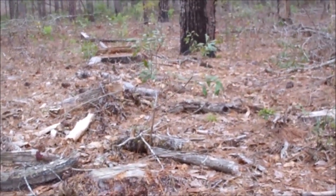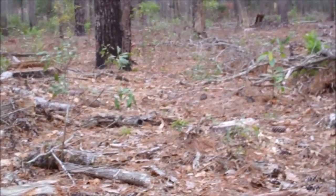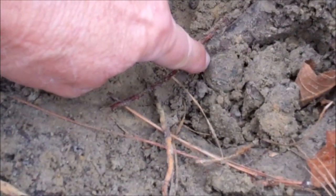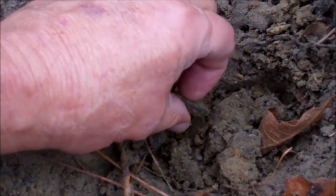And it looks like I finally dug a nice keeper. I don't know what it is yet. I know it's a button. But it could be a Civil War button. Here it is right down here. Well, let me get the camera on it. I hope it's a military button.